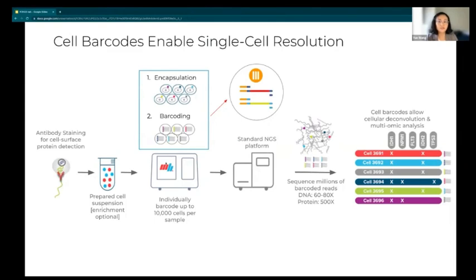And to generate the protein detection data, you can just add on to a brief antibody staining protocol, deploying a catalog panel or a custom antibody oligoconjugate cocktail. And this barcode of antibody will be subsequently digested during the first encapsulation protocol. However, it will leave behind the oligo barcode within that droplet.